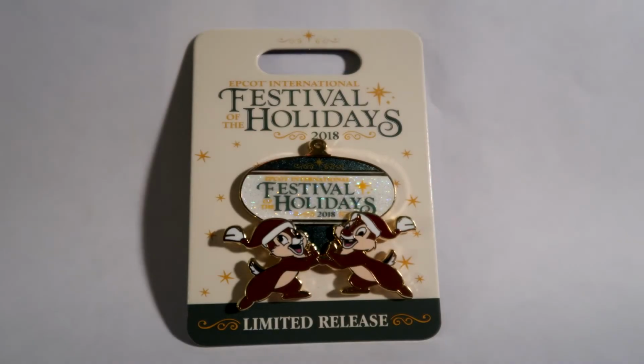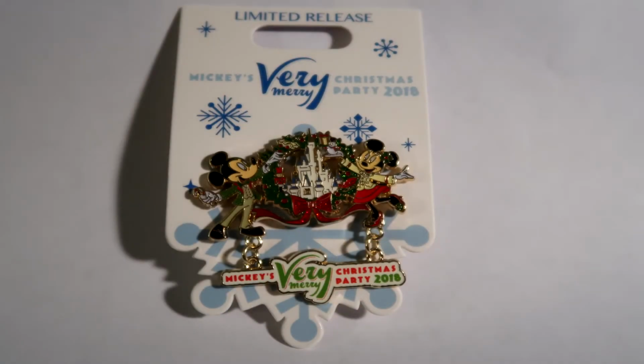The next one is the Festival of the Holidays with Chip 'n Dale. This one came in at $14.99. This is a cool one that I picked up while at Epcot. There were a lot of pins to pick from for this holiday season, but I decided to go with the Mickey's Very Merry Christmas with Minnie Mouse and Mickey for $15. It's pretty cool. Like I said, they had a lot of them to pick from.